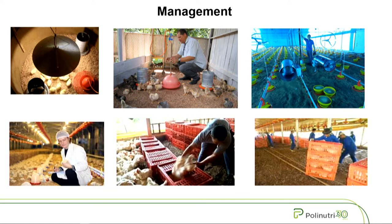Irrespective of all these technological developments, new equipment helping to make your job easier, regardless of the farm or the type of farm you have, management is still important. You still need to be observant, take all the care in receiving the chicks, water quality, feed, etc.